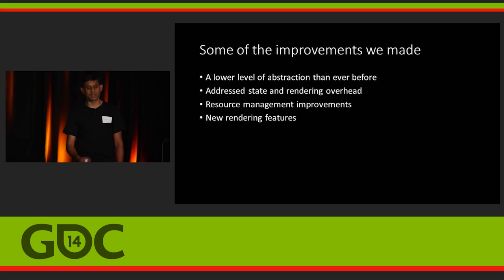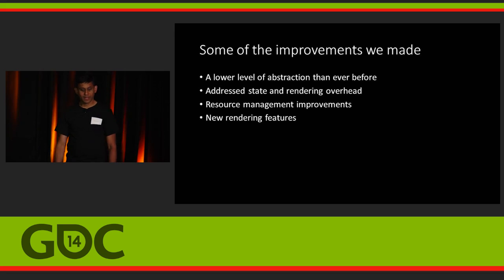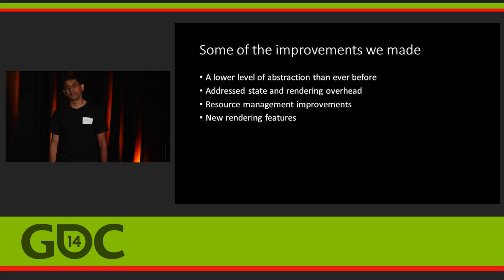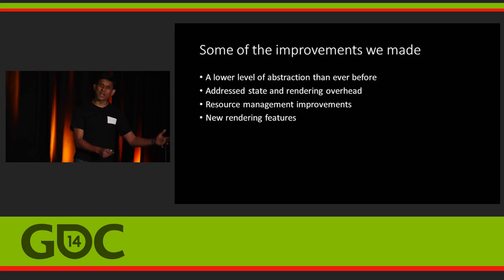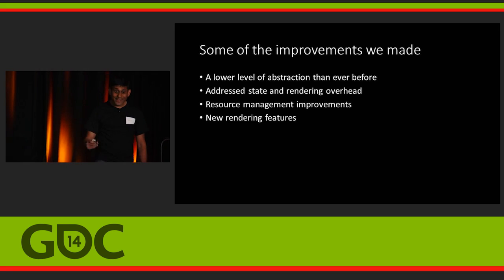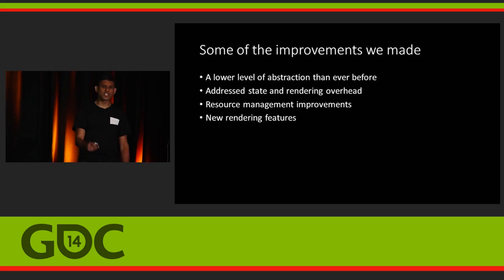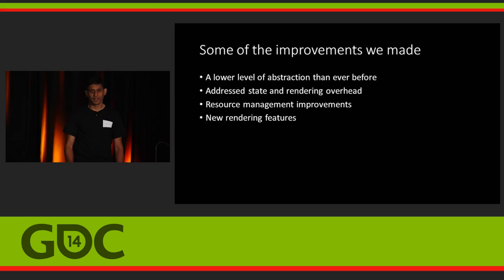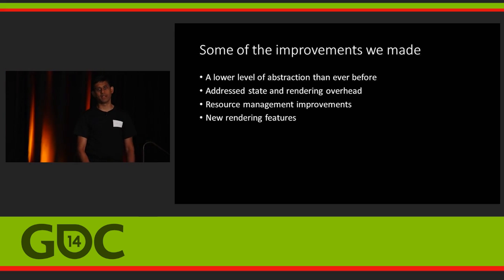So let me share some of the improvements we have made. DirectX 12 represents a big shift in the shape of 3D APIs. When we first started doing Direct3D, we had a retained mode API and an immediate mode API. The latter was supposed to be the low-level API. Well, with Direct3D 12, it is the first version to go much lower. This is the beginning of a new era in graphics APIs.